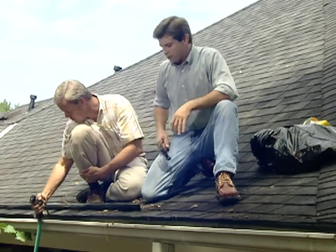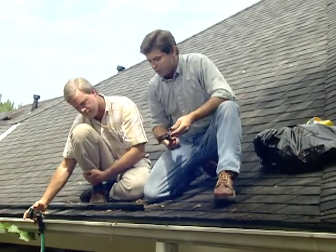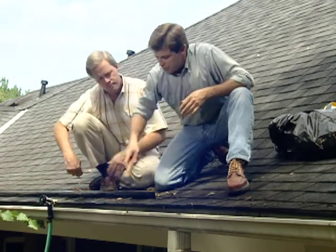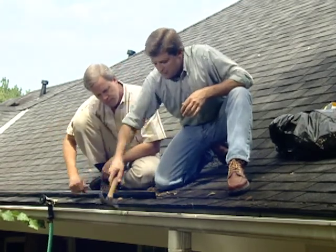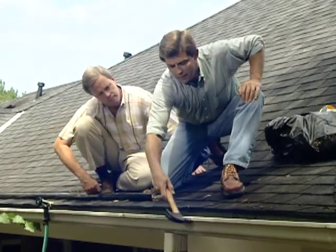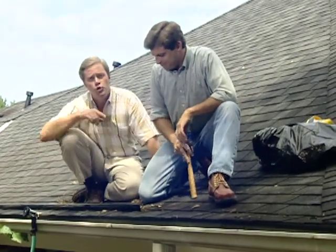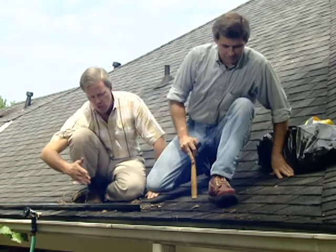Another good tip you may want to do is take a hammer up there with you, because every now and then you'll run across gutter nails that are just a little bit loose. Go ahead and take your hammer, tap it in.